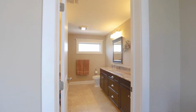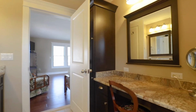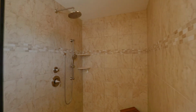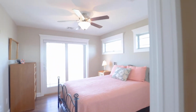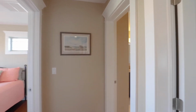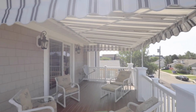The resplendent master bath features custom cabinetry, double vanities, a dressing table, and multi-spray walk-in shower. This generously sized floor plan continues to 2 privately arranged bedrooms, one with glass doors to a deck, and a 3rd full bath boasts double vanities and a cast iron tub, all beautifully adorned with complementary finishes.